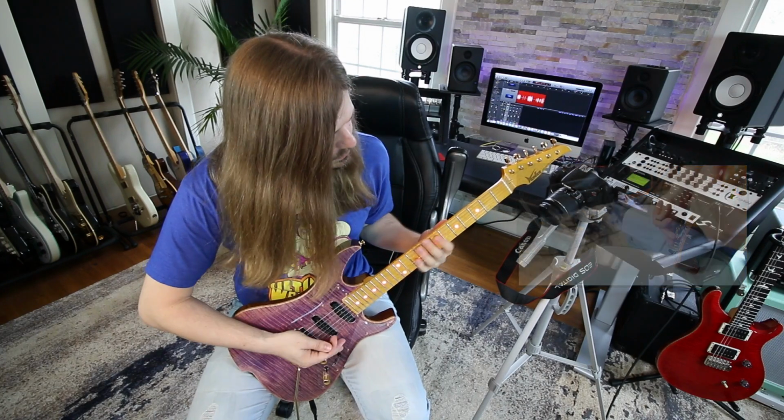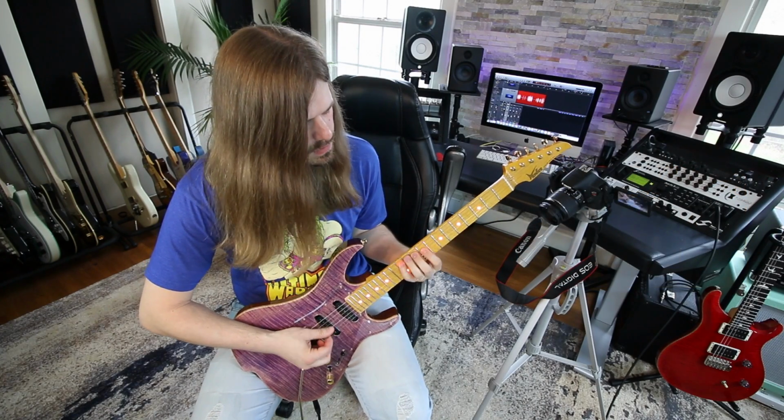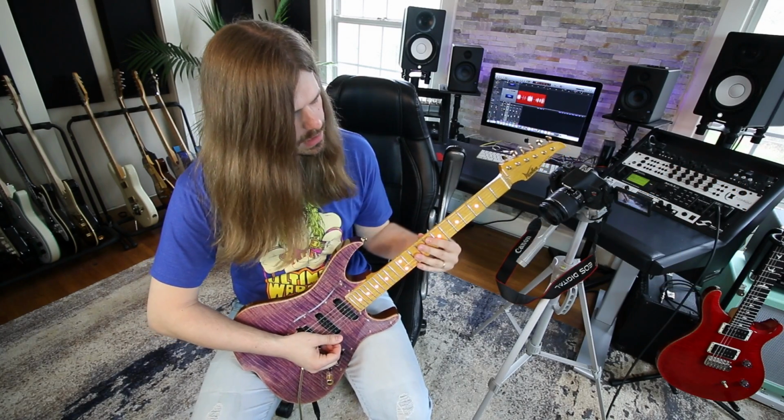So let me know, do you keep your thumb straight up and down, or do you turn it sideways like me, or do you prefer to sit in more like the classical position? Because to me, when you're sitting in the classical position, I still keep my thumb like that. It seems like it'd still be kind of bad on your wrist. I don't know. Maybe I'm just the weird one here. But let me know down below what you do.